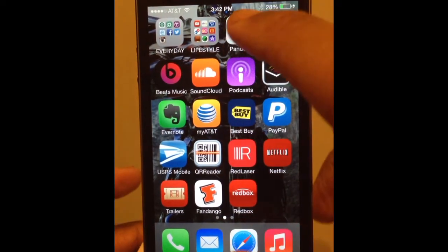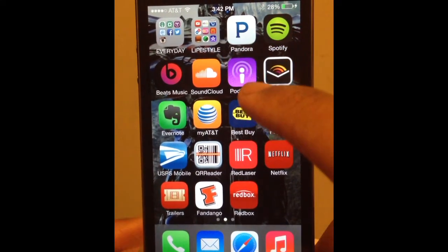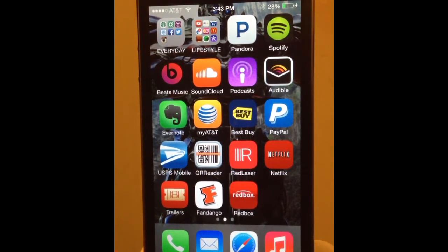So now we're going to go ahead and start this stuff down here. As you see, first for music, I use Pandora mostly. They just got a nice update, actually. So Pandora is a little better now. I wasn't using it as much before, but they gave it a nice little update. Spotify I use primarily when I'm studying or in the computer lab doing assignments. It just helps me focus a little bit more.